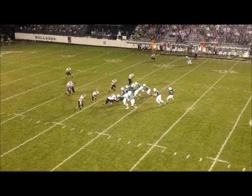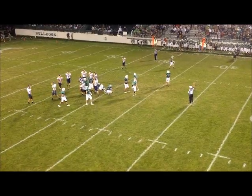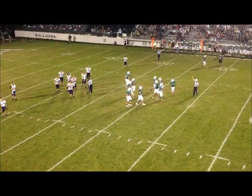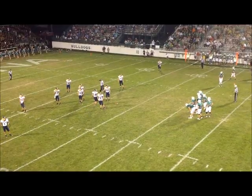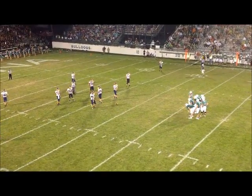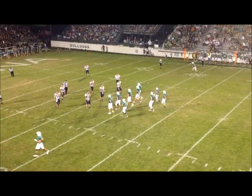Caleb Hoyne takes the snap himself, goes up the middle, gets a couple yards. From the 33 across the 30. He got 5 yards. Boy, six, I don't know. I'll give him five. Second down and five. When it doesn't look like Caleb Hoyne has much, he falls forward and gets another couple yards. Second and five for the Bulldogs from the 28-yard line.